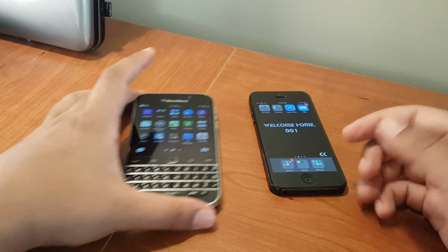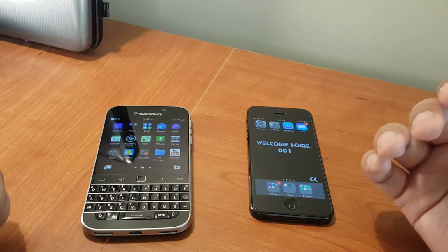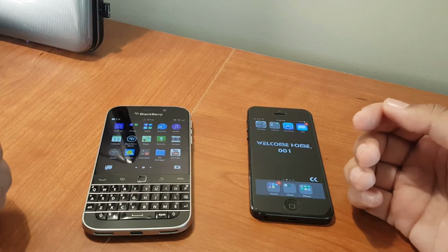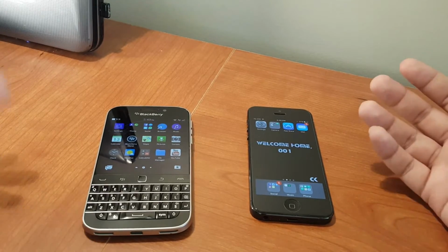It depends on how I feel during the day. These last couple of days, I've had the BlackBerry, and I haven't really felt the need to switch out to any of my other phones. But I do kind of miss my notes, so I might be switching to that. But yeah, guys, it just depends on who you are in terms of how you use your phones.